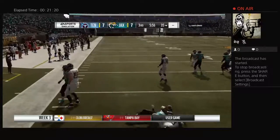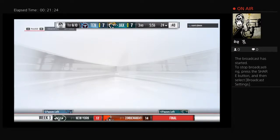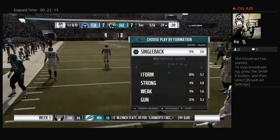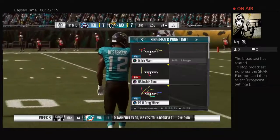Now D.D. Westbrook to return. And a pretty good return here. He'll be stopped just shy of the 25 at the 24-yard line. Out come the Jaguars now as they'll go on offense first here in this third quarter.